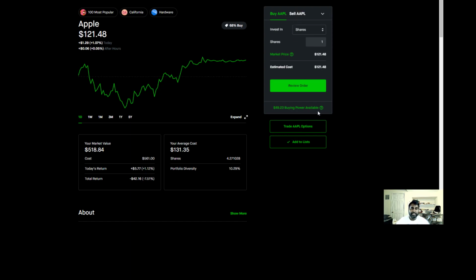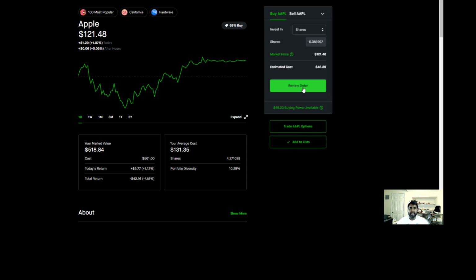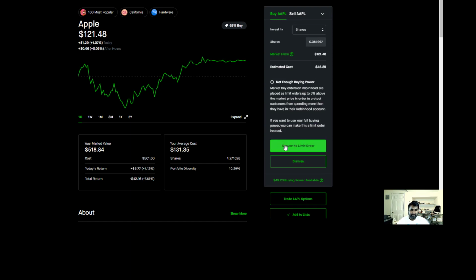But you should really do a market price when the market is open. And right now it shows me that I only have $49.23 buying power. Therefore, I can't really buy it. It's going to tell me, hey, not enough buying power, I need to deposit money, or I can just purchase this much share, right? If I want it, all I have to do is say review order.